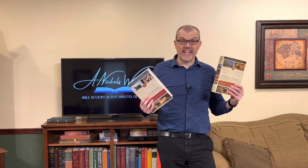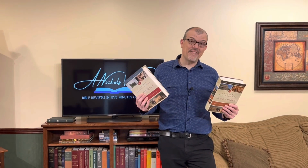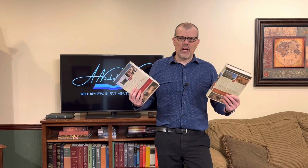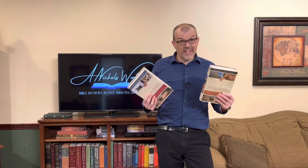From Zondervan, the NRSV and the NKJV Cultural Background Study Bibles. One of the reasons I love these study Bibles so much is because they don't have your run-of-the-mill translation study Bible, basically interpreting each verse in light of whoever put together that study Bible. It really gives you a different angle.